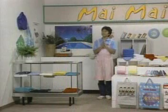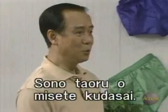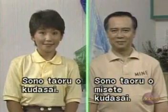But what did Mine-san say when he only wanted to take a look at a towel? そのタオルを見せてください。 What part is different?